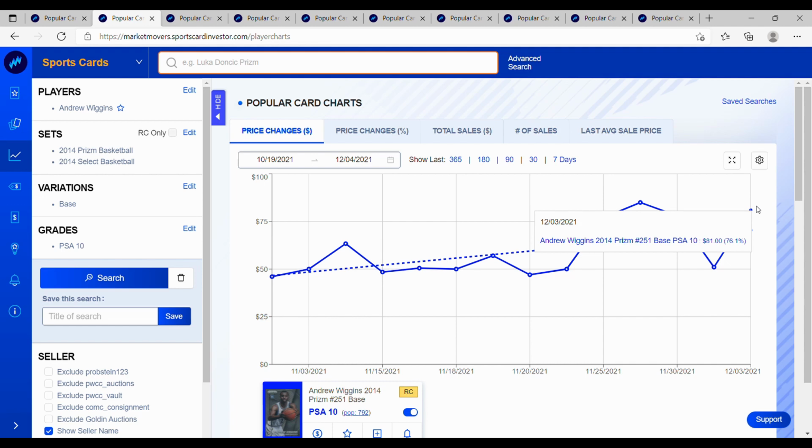And then he ended up on the Warriors, and he's really put together a very solid season with the Warriors this year, and the Warriors are having an amazing season so far. And in turn, this Andrew Wiggins rookie card is up about 76% since the start of the season.